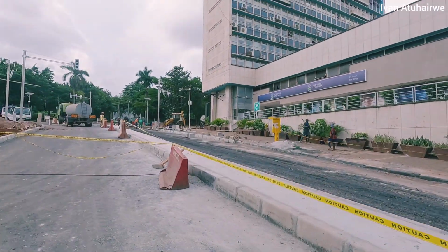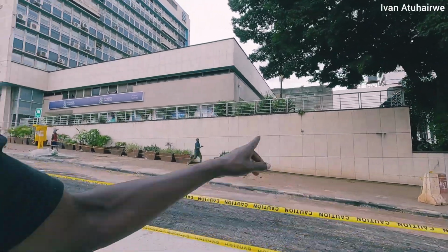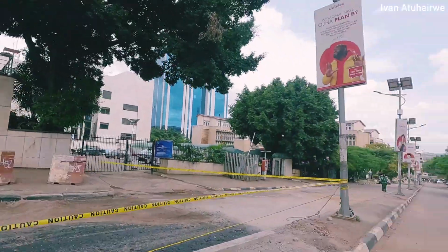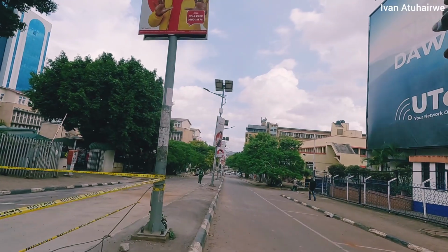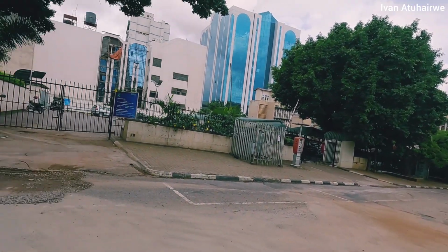So this is it. People are still working. It's a Sunday and they're working. So I want to move around and then take you to the other side. This is the back of Posta, so meaning I was the other side. This is the back of Posta, Uganda.